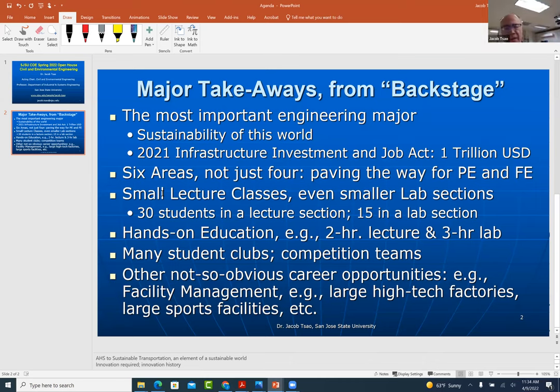on the web are things like this. For example, we have small lecture classes. Typically, we will have 30, sometimes a few beyond 30, in a lecture section. And then in terms of lab, it is even smaller. We typically want to keep our lab sections to 15 or fewer.